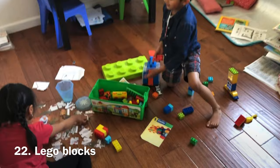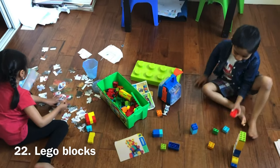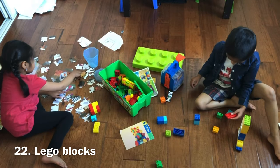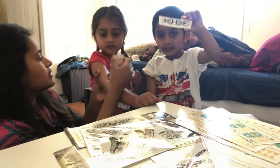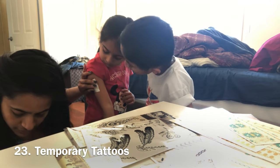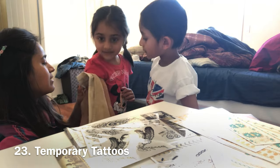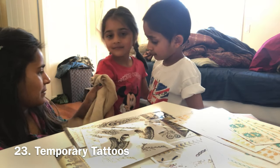And then you can always trust Lego to keep the kids busy. This one is a junior version, Lego Duplo, good for 2 to 4 year olds. I'm now on the lookout for something for ages 6 plus. On another day, I put my temporary tattoos on them and they were so happy. The little joys.